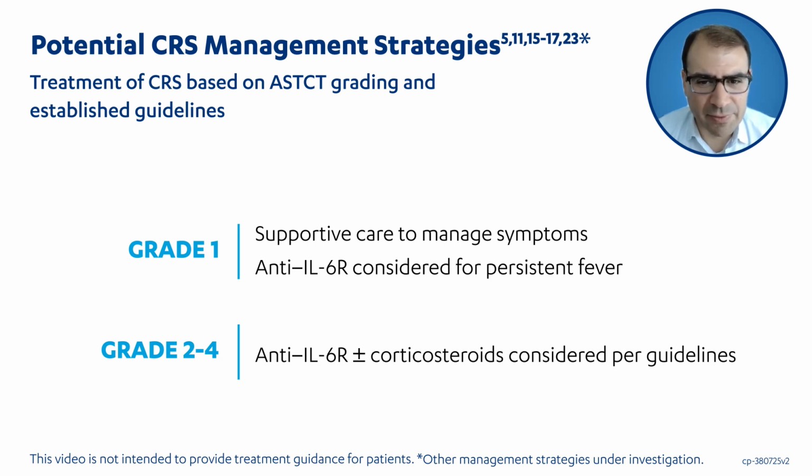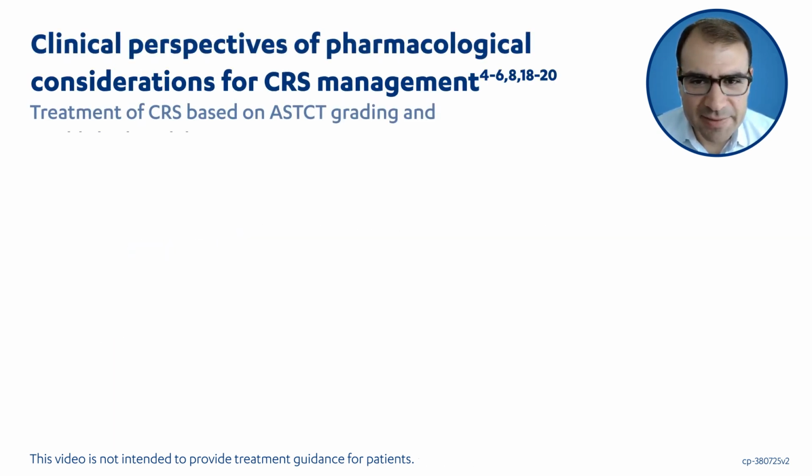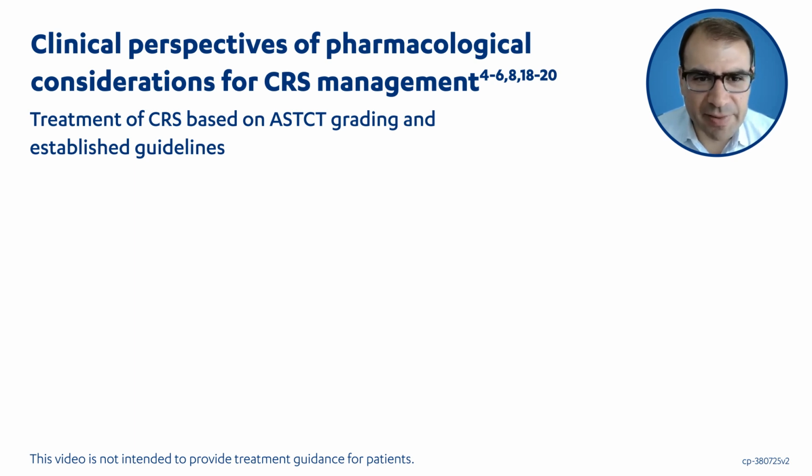For grades 3 and 4, both anti-IL-6 receptor therapy and corticosteroids should be used for the management of CRS and associated organ toxicities. Management of CRS can vary by practice, and generally, anti-IL-6 receptor therapies are preferred due to their efficacy and their mechanism of action that likely does not significantly impair T-cell function. Corticosteroids are considered across CRS grades 2 through 4.